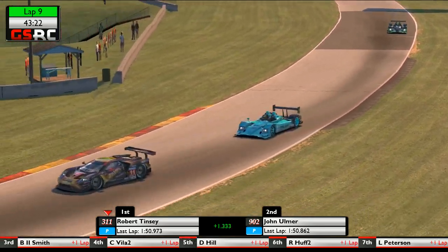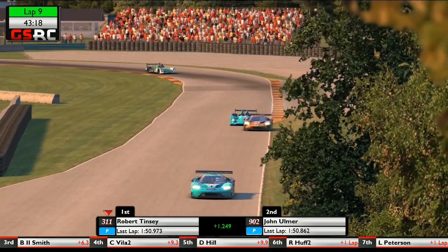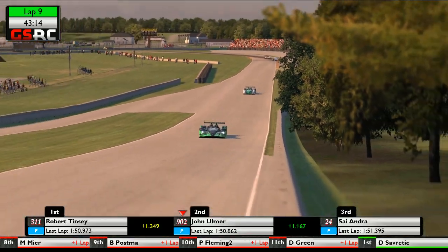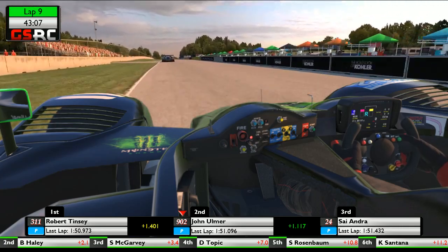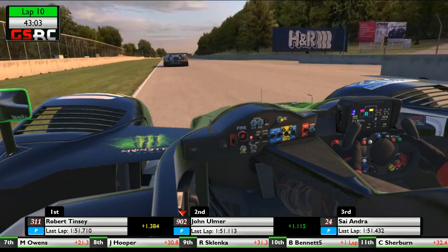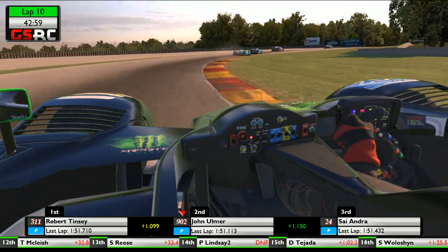Meanwhile, we've jumped up to our overall leader. Tinsey has lost a bit of his gap. It was at 2.5 seconds. Well, Ulmer's cut it down to 1.3, and he is pushing hard as we saw him exit on the final corner, chasing him up the hill. Those three have got a little bit of breathing space, but certainly no respite, as all of them seem to be trying to get the maximum out of this car at all moments.